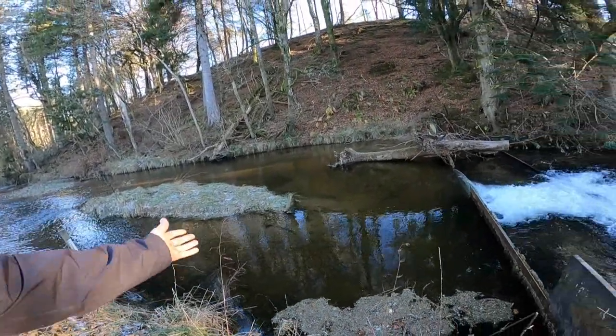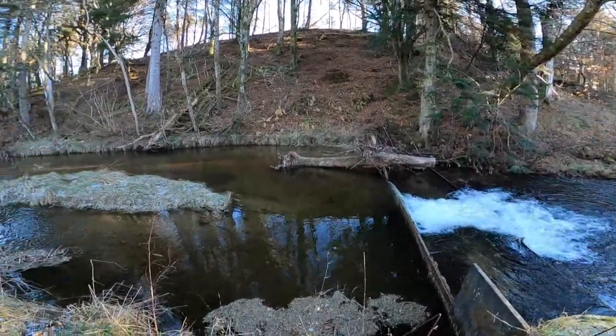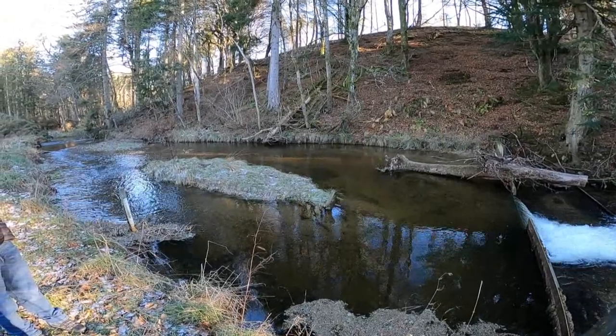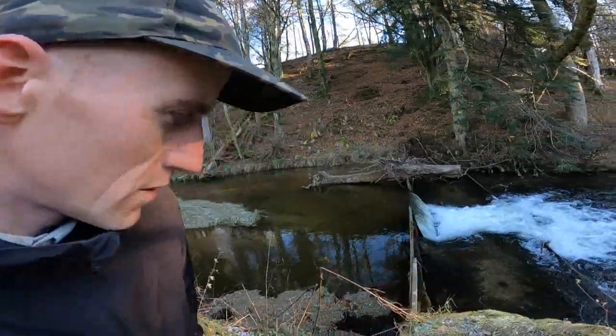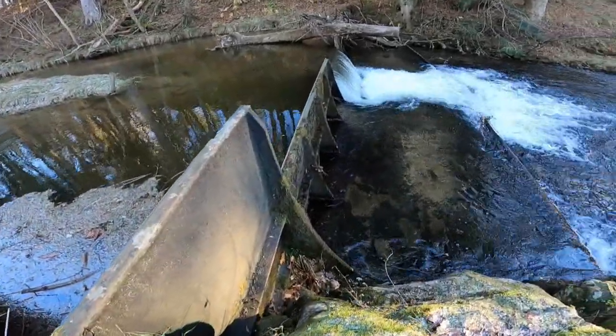But all I can think is that's what it would be, because it's the same height as the overflow right there. So who knows, folks, it could be a bit of history from a bygone era. The size of this cast iron piece of stuff though is just insane.